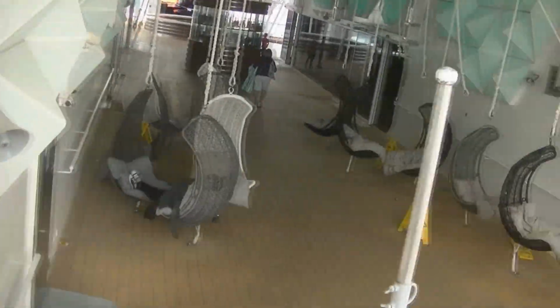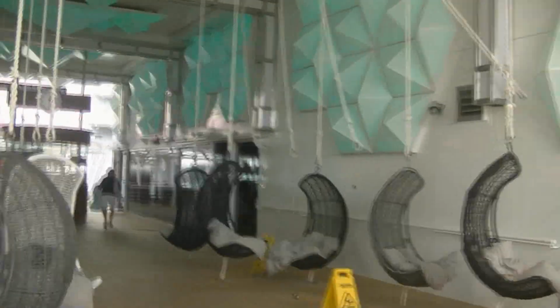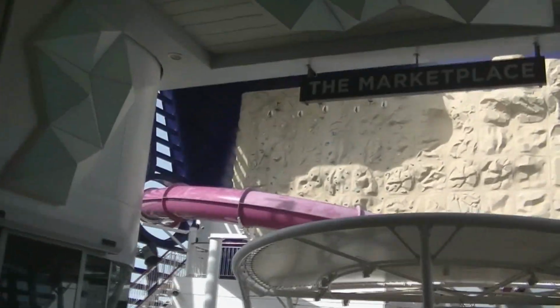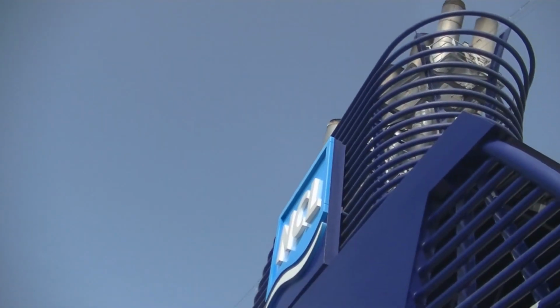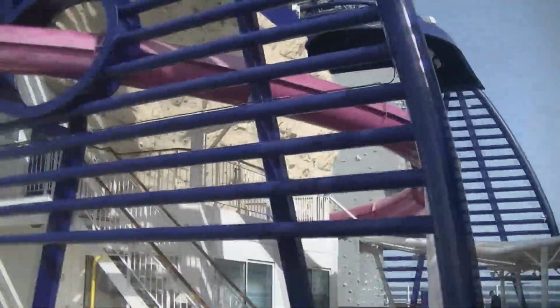Right, so if you remember a minute ago we did walk past the cabanas, that's where we came out the aft lifts just there. So we're now walking back the other way. We saw the climbing wall on that a minute ago. As you can see, they're now above us. See if I can get a shot of the NCL logo as well. This is a teens club. I'm not really going to go in there, but they've got video arcade and all that. There's your NCL logo.